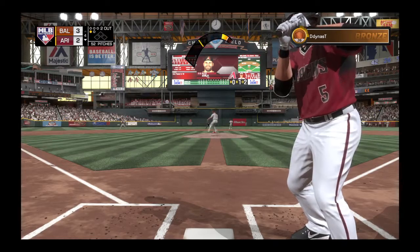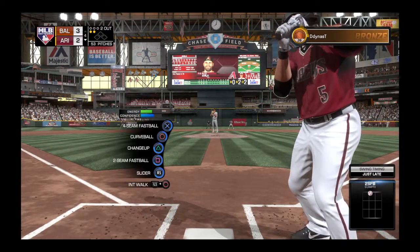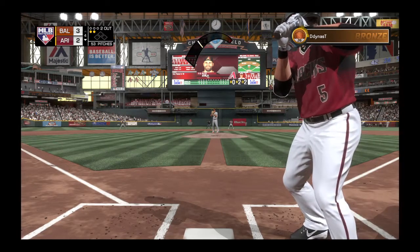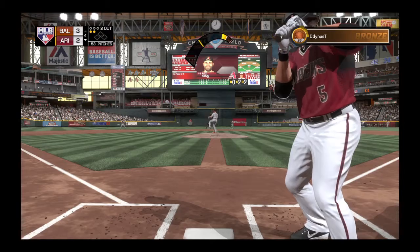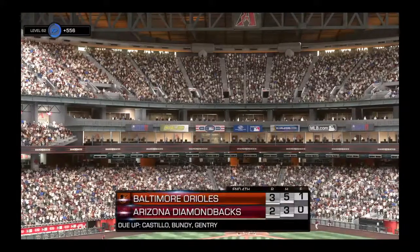Into the windup. Here comes the 0-1. Foul tip held onto behind the plate. It's strike 2. He's falling behind right now after that swing right there. Now he's 0-2. And 0-2, choke up a little bit and try to put the ball in play. You just got to be in. And we'll have to leave it there as this is strike 3.